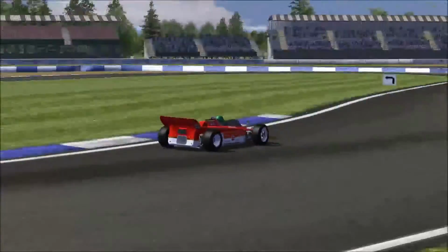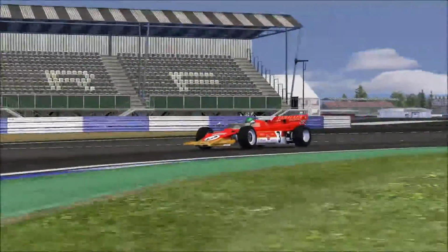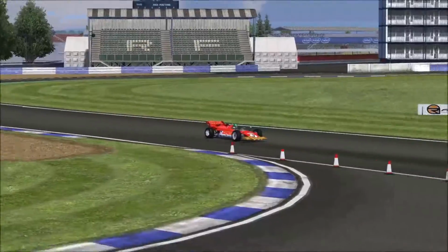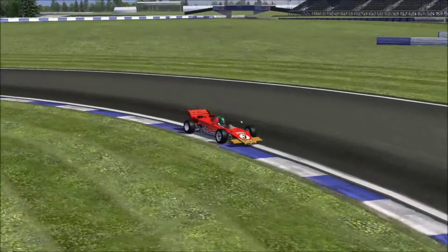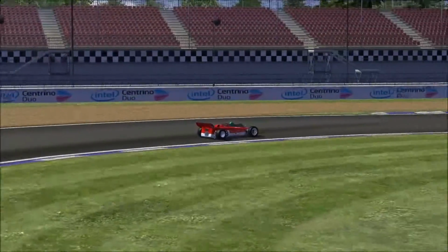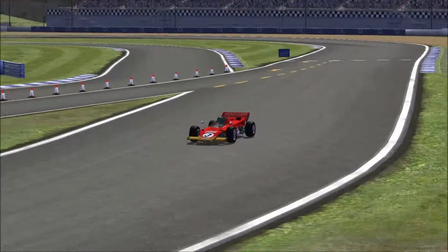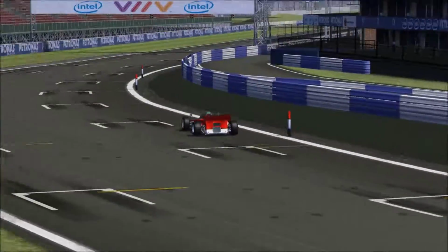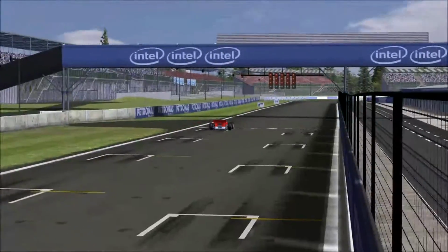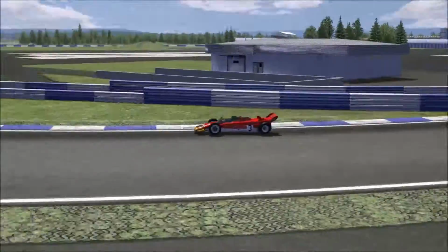The Lotus 49, very good car, debuted in 1967, went all the way through to 1969 with a couple of early outings in 1970 while they were still perfecting the 72, which we're going to come on to in a second, and then they campaigned that and left these, how shall I put it, experimental rocket ships on the cutting room floor. Driving this thing is great.